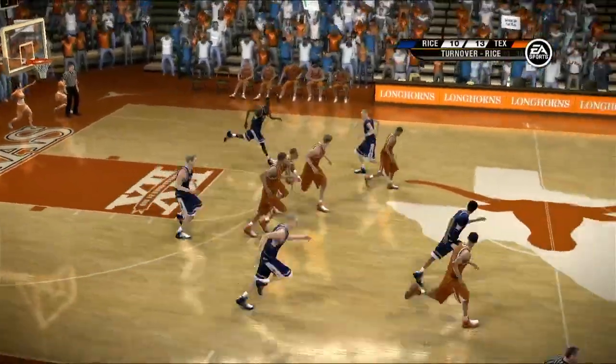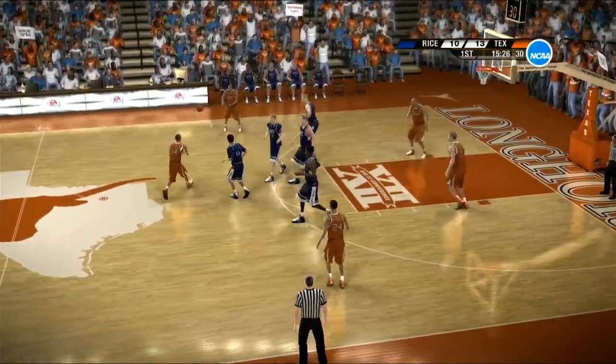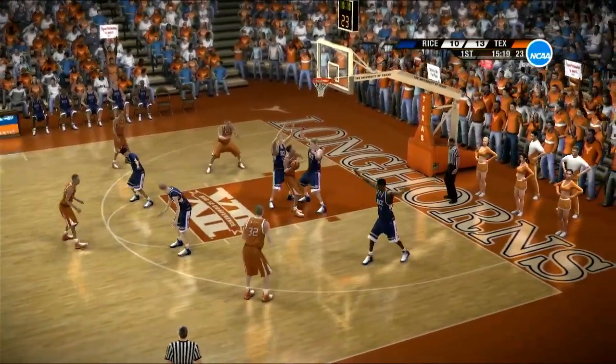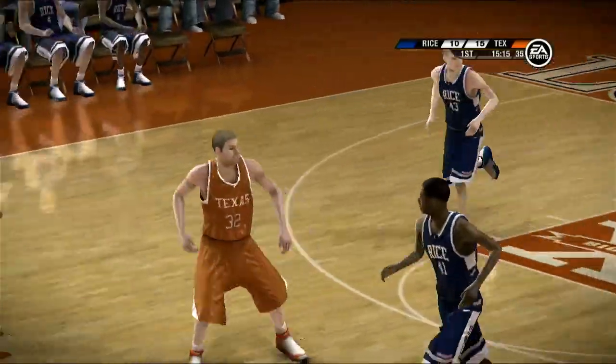Defensively down on the low block, and there's a steal. Terrific job anticipating, reading the offense, and making that steal. Pressure that basketball. He shoots from right of the circle. Buried it.